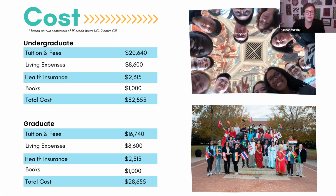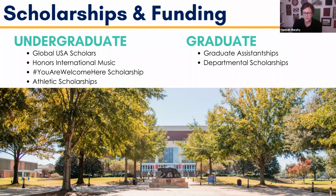We do have scholarship and funding opportunities as well. After you've been admitted, either at the undergraduate or graduate level, you can then qualify for scholarships or funding. At the undergraduate level, we have our Global USA Scholars, and this is a merit-based award, and it's an automatic award. You don't have to do an additional scholarship application. Instead, we will look at what you've submitted for admissions, and you can qualify for scholarships ranging from $5,000 a year up to $11,000 a year.